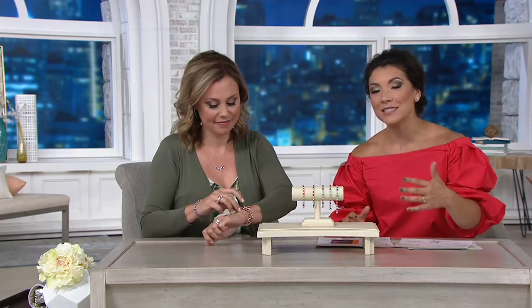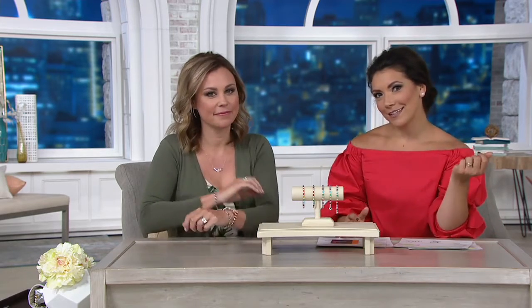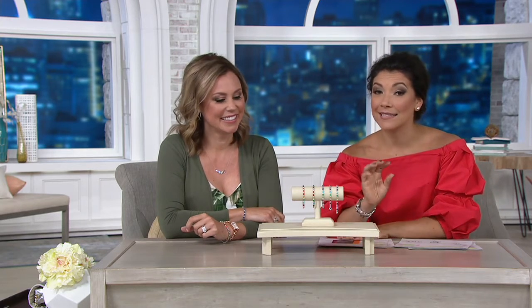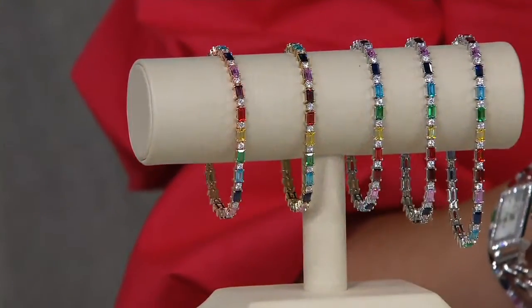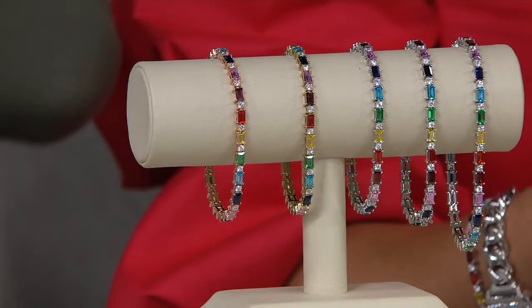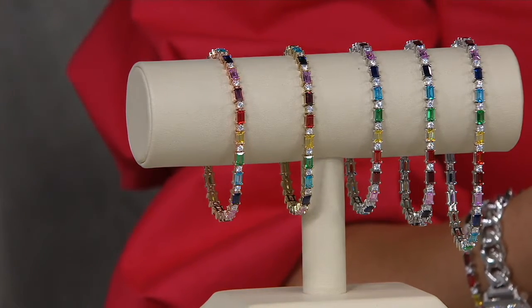Genuine diamonds. We're starting out the show with an impeccable bracelet. What's kind of fun about this is that normally from Diamonique, we're used to seeing white clear diamonds, right? Now we're bringing on the color, and let me just say this has been a huge trend, including a tennis bracelet with Baguette multicolored gemstones that give you the look of genuine gemstones. One of the most highly sought after cuts right now in the industry is that Baguette.